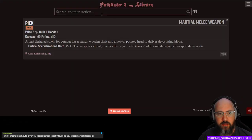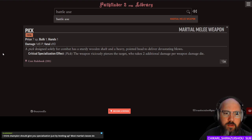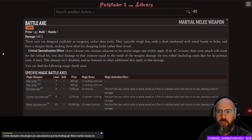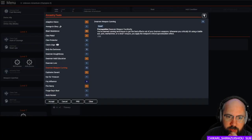Battle axe. Choose 1 creature adjacent to the initial target within reach. Its AC is lower than your attack roll result for a critical hit. You deal damage to that creature equal to the result of the damage die when you rolled, including extra die for a potency rune, if any. The amount isn't doubled, and no bonuses or other additional die can apply. Okay, that's fine. So it's essentially like cleave. Okay, that's interesting.